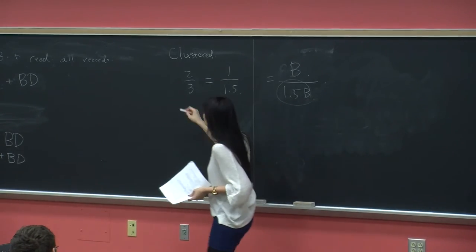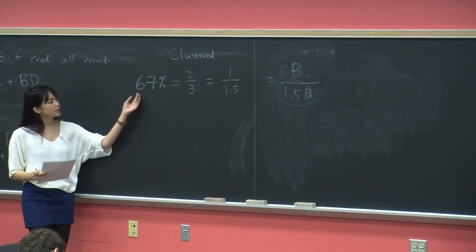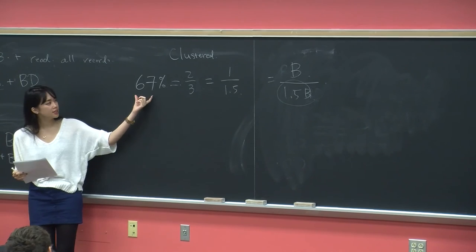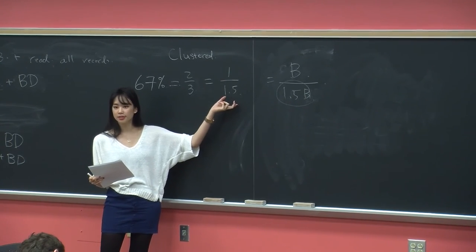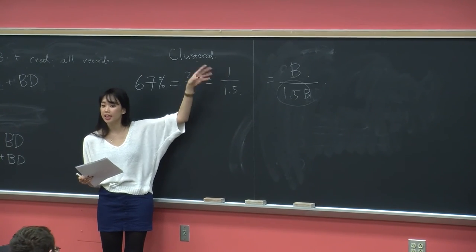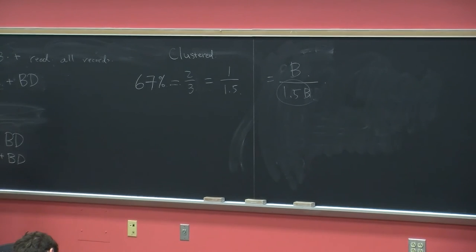Not really? Okay, so that's how it works. First we started out saying empirically the occupancy is only 67%. The 67% actually comes from two-thirds. Two-thirds we can convert into 1 over 1.5, right? So if today we say in total we have B pages that have data in them, then that means physically we actually have 1.5B pages. But 0.5B of them are not used.